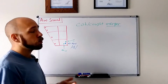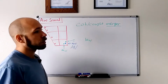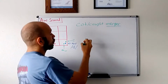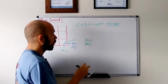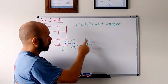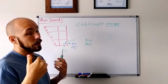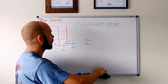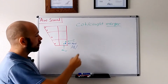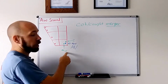So, for example, you might have learned that the word law was maybe pronounced more like law, and the word saw was maybe pronounced more like this, saw. I'm not entirely sure if law is supposed to have this sound or not if you don't have the merger, because I do have the merger, obviously. But that's a good example where, especially with this AW spelling, you might not know which one you should pronounce.